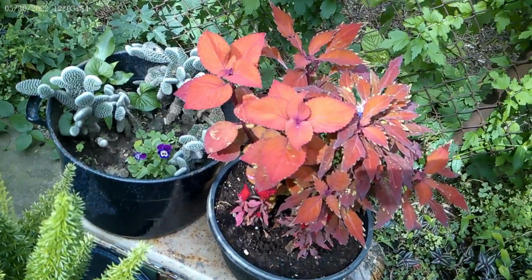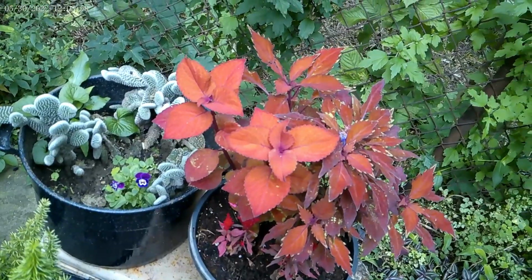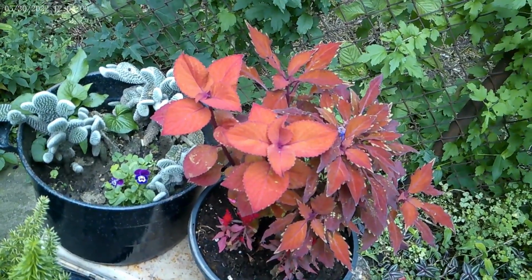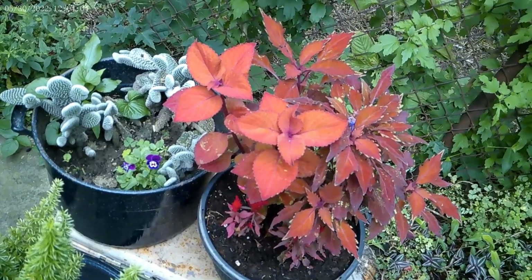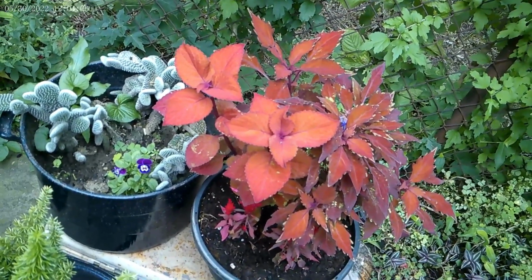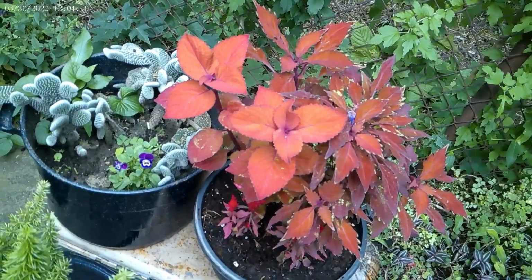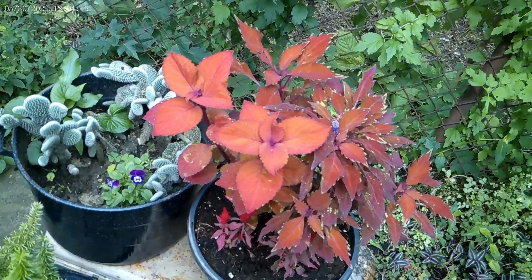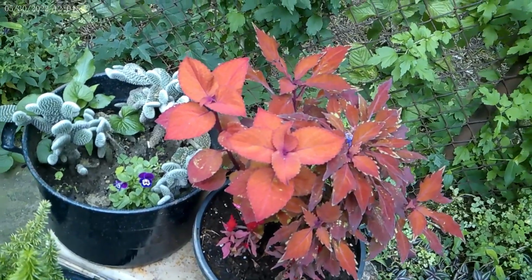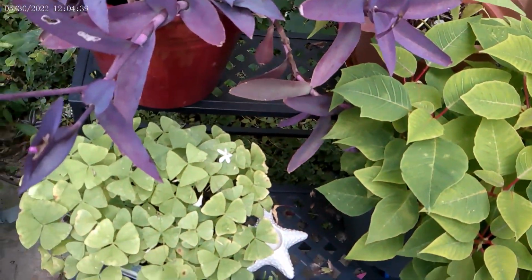So we have some violas in with the cactus now, which I don't know if a bird seeded them or the wind or what, but that was not the pot they were in. So they must have been from seeds. And we got a bloom on our shamrock.